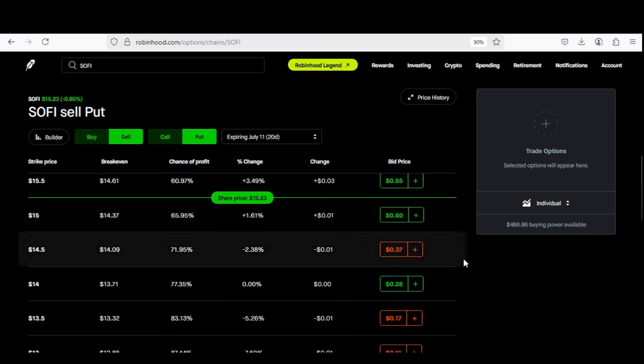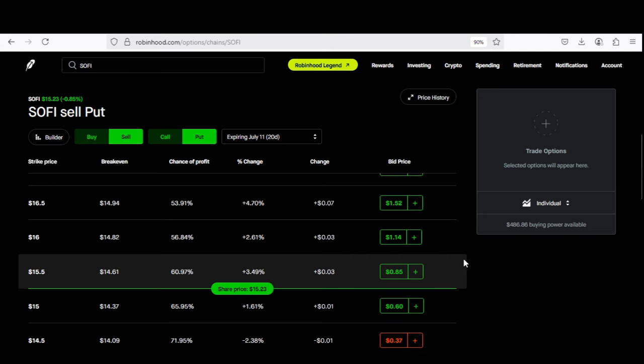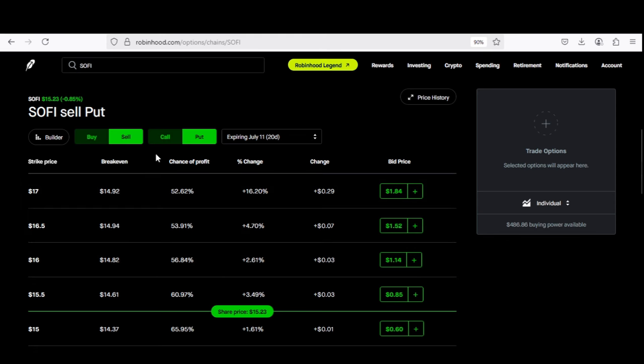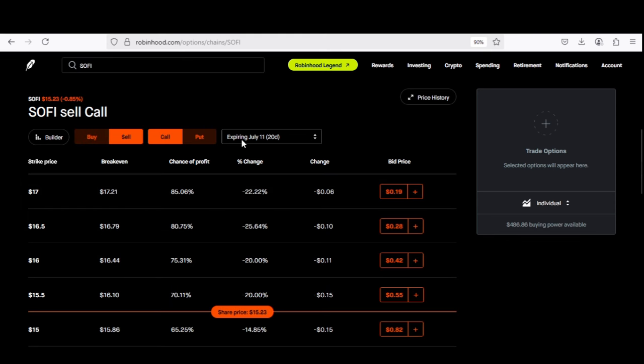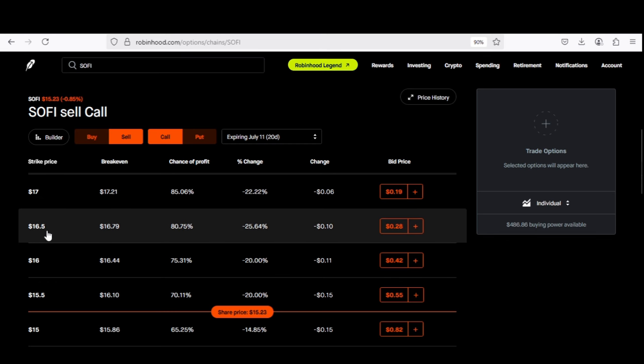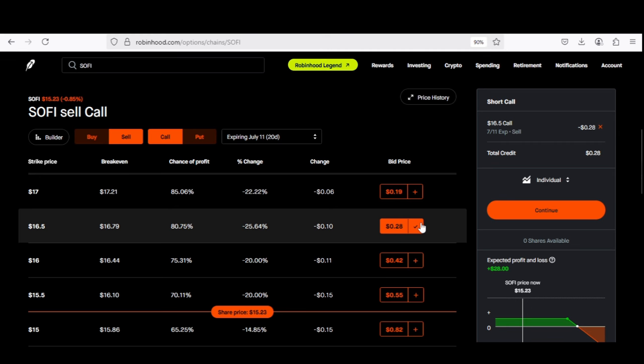So if you are bearish on the stock market, here's an option strategy you could use to get you paid. So we're going to go now to sell. We're going to go to call. We're going to leave the same expiration date just to keep it consistent, which is July 11th, which gives you 20 days to expiration. And now we're going to choose our strike price above the share price. We will be going with the $16.50 strike price, and we're going to go ahead and click into that. Now, this one also is going to be paying you 28 cents or $28.